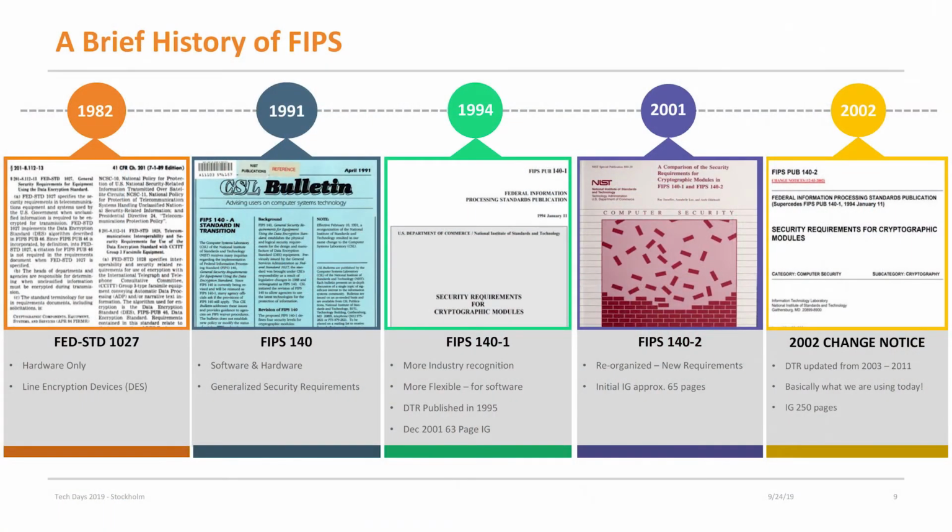I apologize if you can't read all of this part, but I wanted to try to put this whole timeline into one slide. I found online some of the PDFs of these old documents, so I thought it was pretty cool. I guess I'm a nerd. But, 1982 was Fed Standard 1027. It was mostly just DES line encryptors, but they actually have the standard still published online, and so that's a snapshot of it.